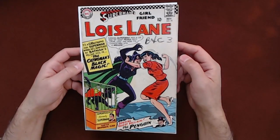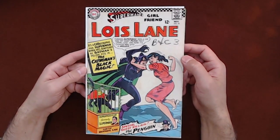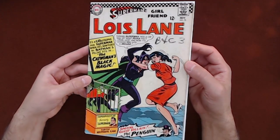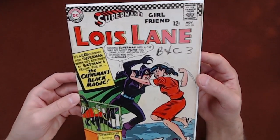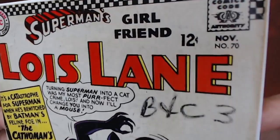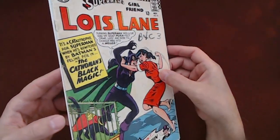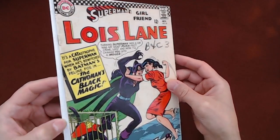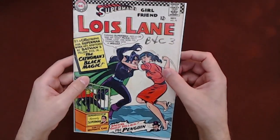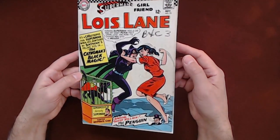What a cliffhanger. That's one of the best cliffhangers ever. That's one of the greatest comic book cliffhangers ever. Seriously, this book surprised me. It was a fantastic read. Superman's Girlfriend Lois Lane number 70 from November. Great book. And as far as grade goes, I would say this is, you know, 5.5 maybe, 6 maybe at best. But a great comic book.